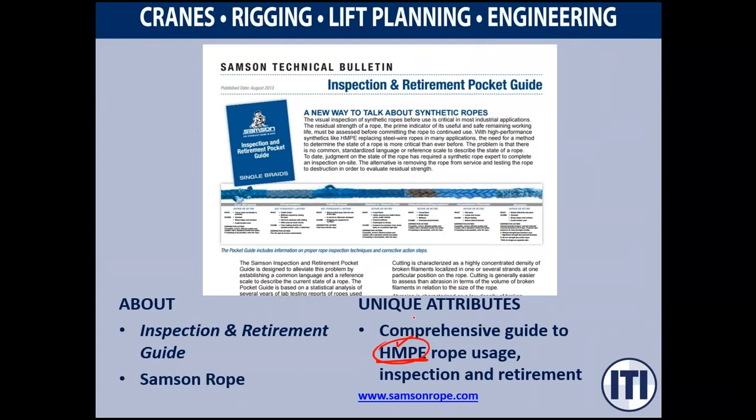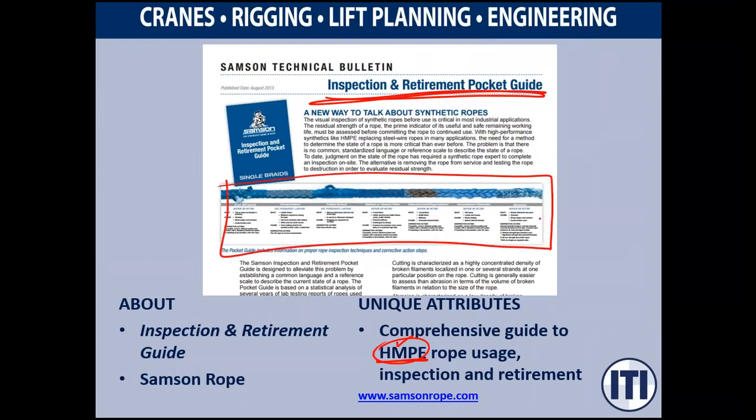It's not on the top of my head, but they've got an incredible inspection and retirement pocket guide for this rope. So this is a really shrunken down version. They actually have a card for this, and it's very, very well done.